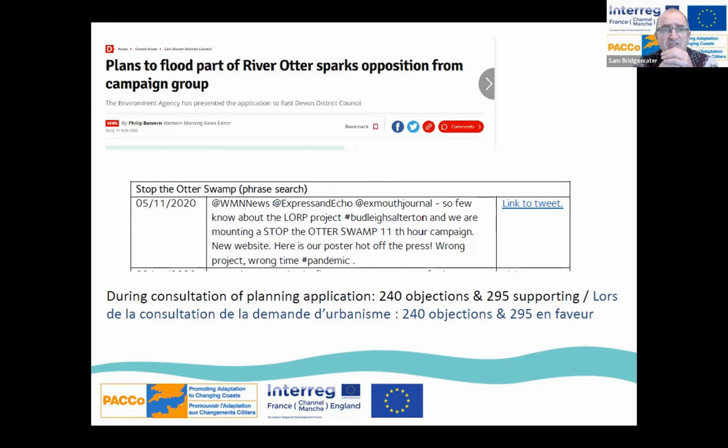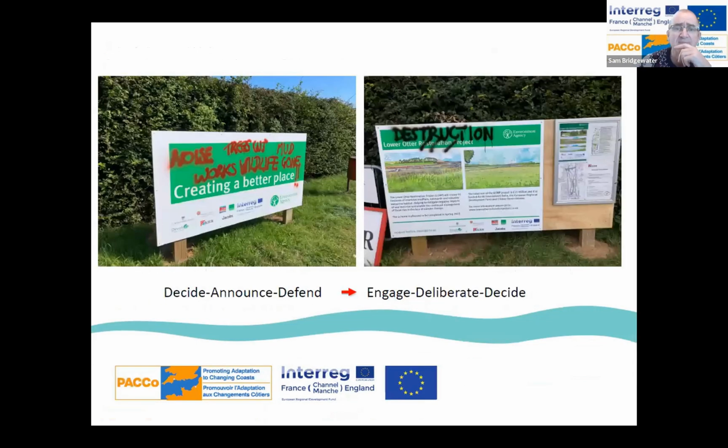You can see the level of the community view being split. When it came to the planning application, we had about 240 objections and about 295 in support. And this just shows you can see the strength of feeling in some of the graffiti on our signs.